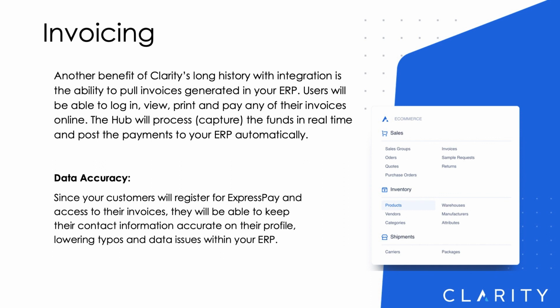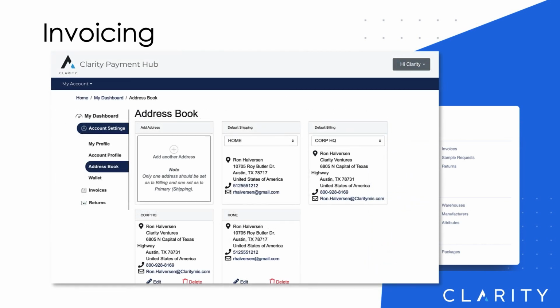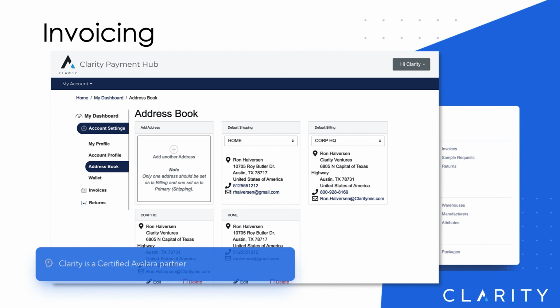In a similar way, we also do a lot of work with being able to manage the actual address information and address validation, and we can integrate with tax providers, etc.